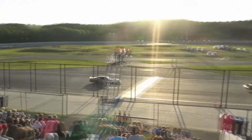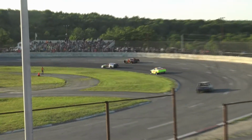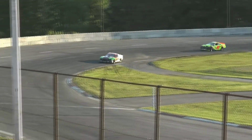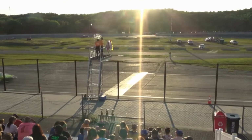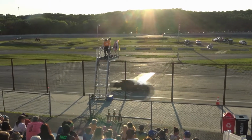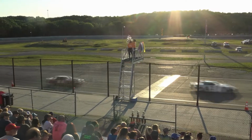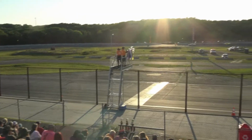White flag lap, 1 to go. Thurlow steps aside to let the leaders through. One final time down through turn 3 and 4. Jimmy Childs will take the win. Zach Audette second. Here comes your race for third. Mike Delano will take that spot, chased across the line by Ryan Keniston.